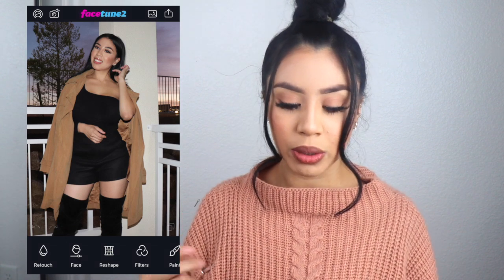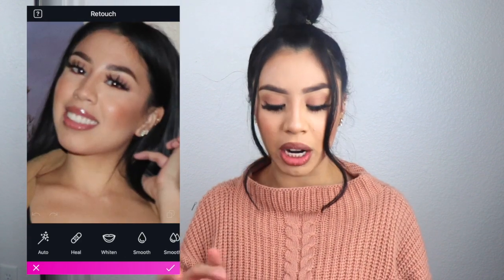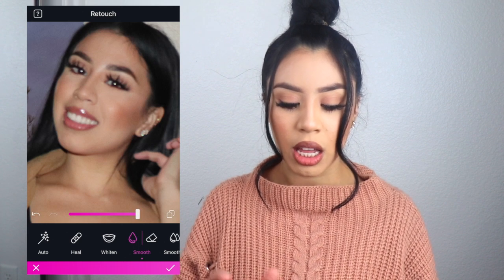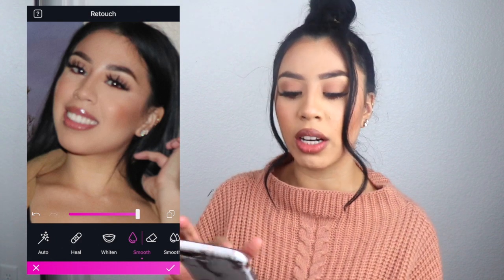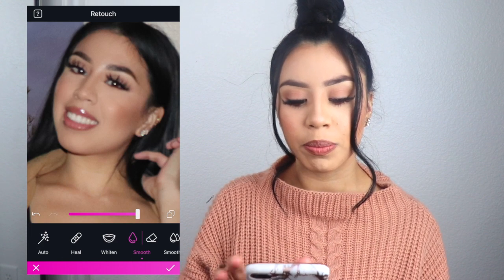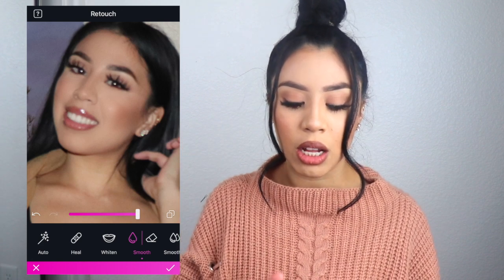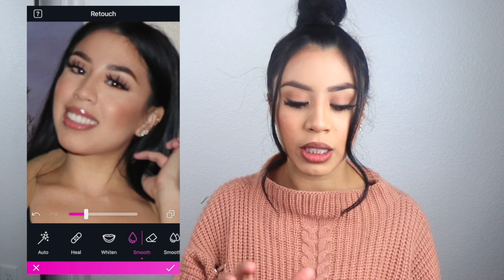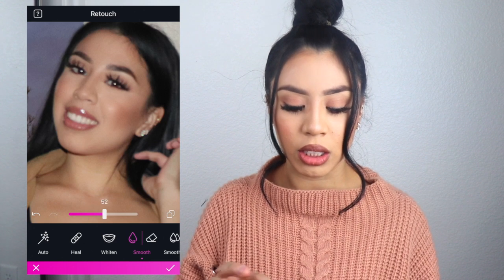Okay, so the first thing I do is retouch my pictures, even though it doesn't really look like I need to retouch, right? But I do like to soften it up, just because I do look a little sweaty. I don't know if you guys can see, I do look a little sweaty, and I like to just soften it all up, just because I don't want it to look like I softened some parts and not others. But I don't soften it a lot, so I just go with the brush, and then I just decide. I feel like that's good.